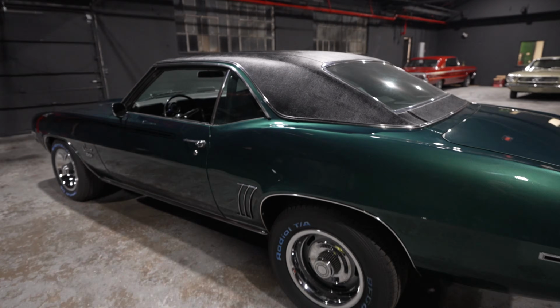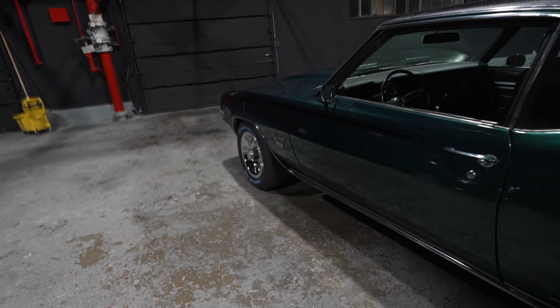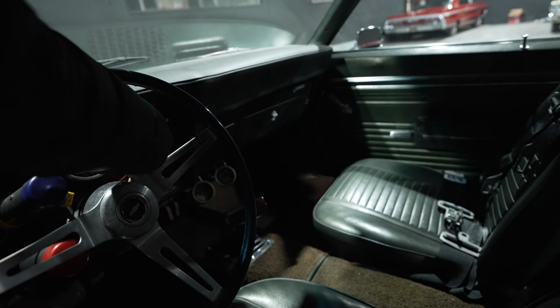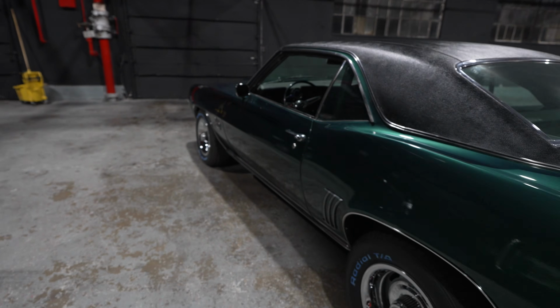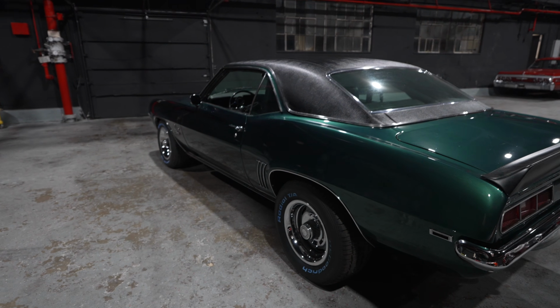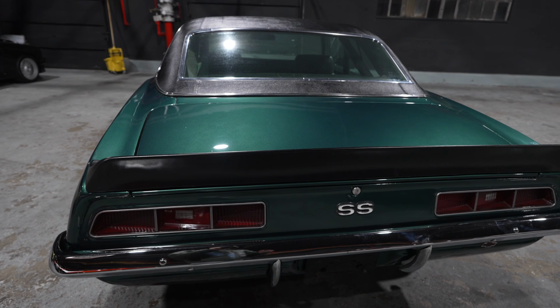But yeah, guys, that's it. Overall, real solid looking car on the outside. I would definitely say this one on the outside, it's probably 8 out of 10. And mechanically, what the guy did to it, at least an 8. Overall, a real nice driver. This is a driver that you can take to shows easily.